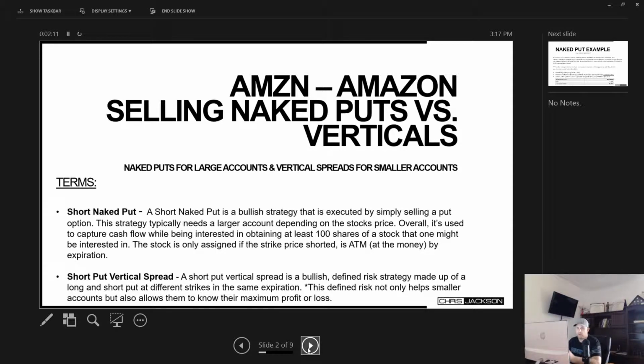So naked puts are primarily for large accounts, and that's specifically for Amazon in this case. Vertical spreads work more for the smaller accounts, $2,500, $5,000, even $25,000 accounts. Terms. Okay, so what is a short naked put?